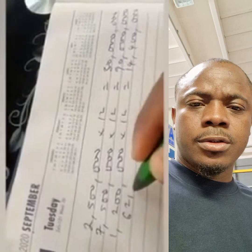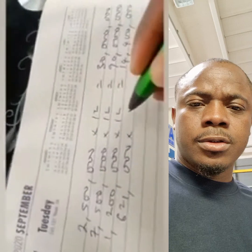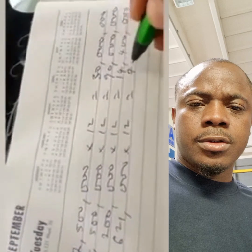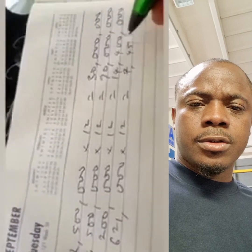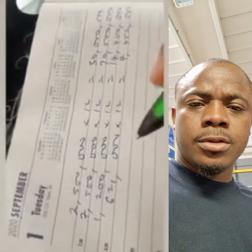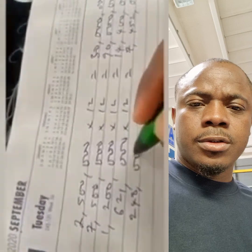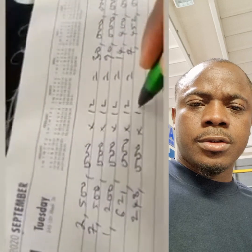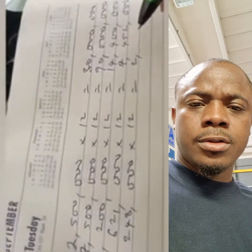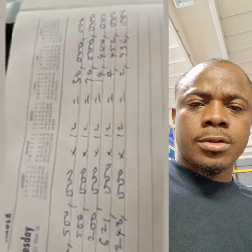Then we have wardrobe. Wardrobe allowance is 621,000. 621,000 multiplied by 12 is 7,452,000 naira. So every month a lawmaker in Nigeria is given 621,000 for wardrobe. Then we have recess allowance, 248,000. When you multiply 248,000 by 12, you have 2,936,000 naira. So a lawmaker in Nigeria is given 2,936,000 naira as recess allowance.